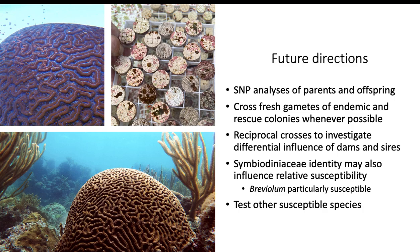At the same time, we're interested in doing reciprocal crosses with rescue and endemic parents, because studies out of the Indo-Pacific show us that the heritability of heat tolerance might actually be different if it's coming from your mom or your dad. So perhaps that's true with disease resistance as well, and that's worth looking into. There's also growing evidence that symbiont communities do impact a coral's susceptibility to disease. My colleague Carly Dennison gave a great talk earlier explaining that Breviolum seems to be associated with higher disease incidence. And although I did sample all of these recruits before they went into our exposure and found that they only seemed to host Durusdinium trenchii, it's possible that in small quantities there were other symbionts present that could have somehow influenced their susceptibility. And then finally, of course, we want to think about breeding other species.